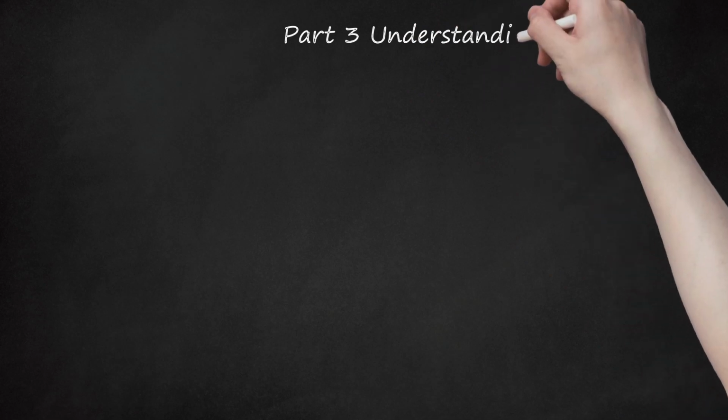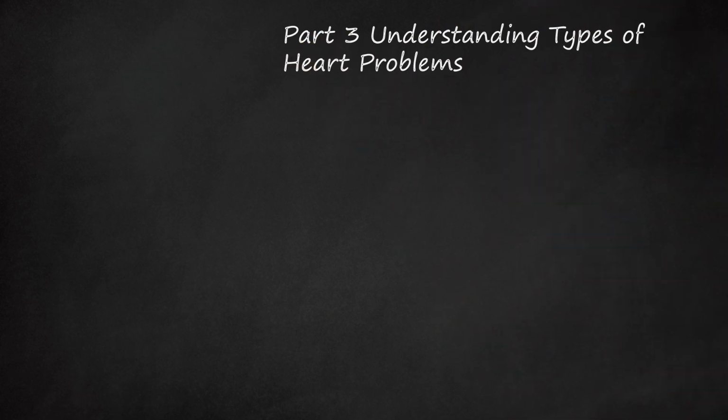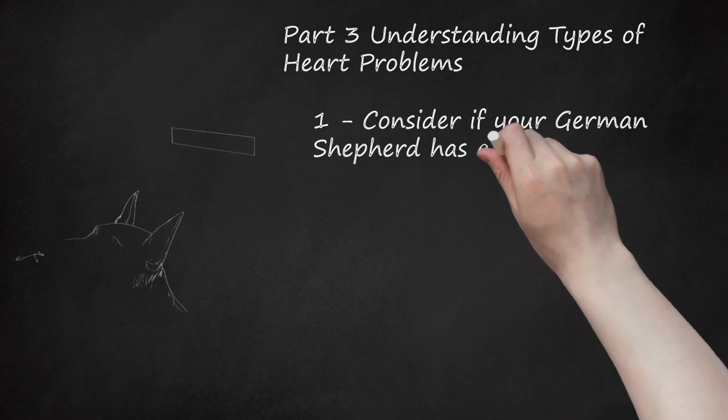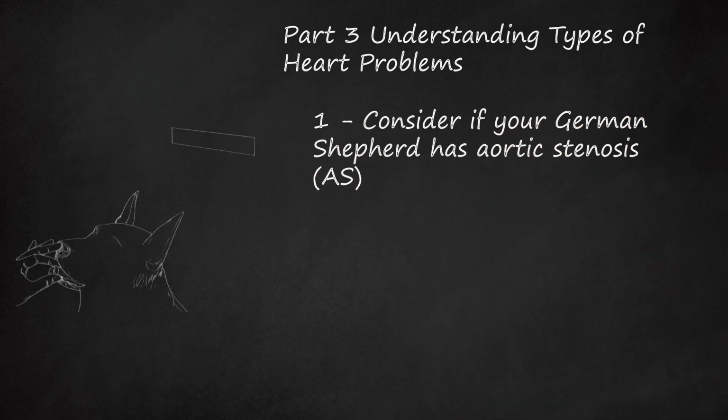Part 3: Understanding types of heart problems. 1. Consider if your German Shepherd has aortic stenosis, AS. Your German Shepherd may have a hard time pumping blood throughout his body if his aorta is deformed. The aorta is the main artery leaving the heart. If the valve into the aorta is narrowed, a back pressure is created in the heart, making your dog work harder to circulate blood.